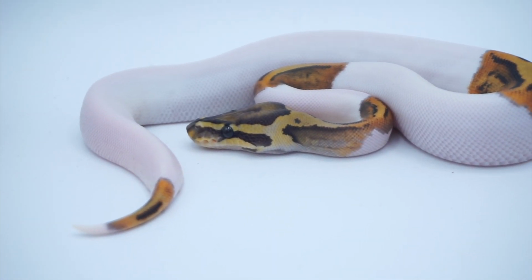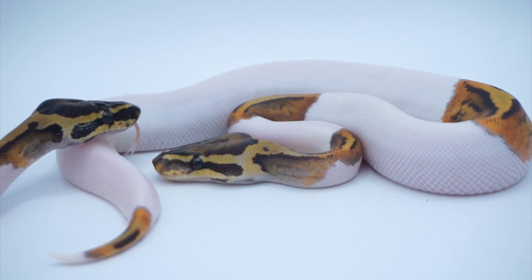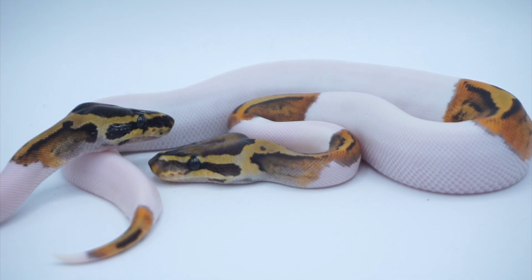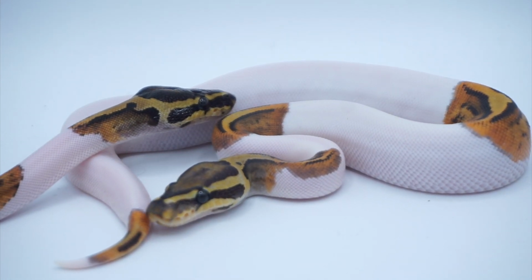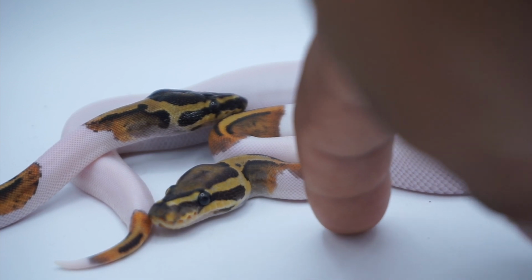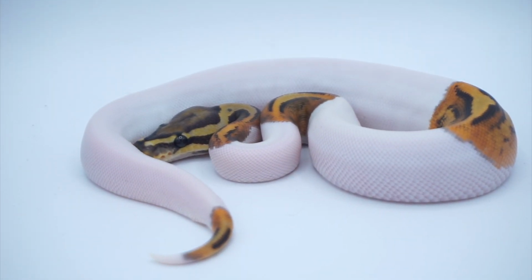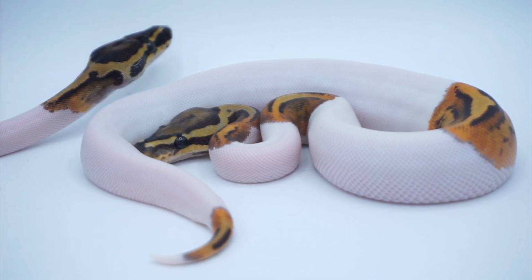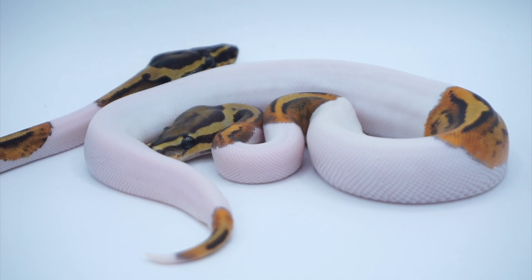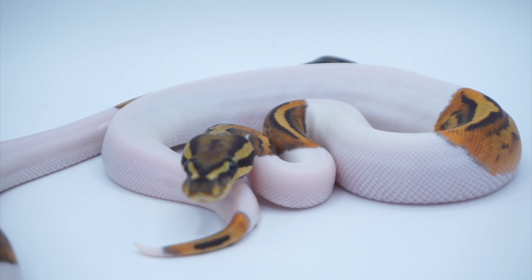But the fact that we hit the hypo pied and it happens to be a female is just a bonus. It is honestly amazing. Let me know in the comment sections down below what I should name her, because I'm definitely gonna keep her in my ball python family for a very long time, because she is just stunning. And as you can tell, she loves to eat as well. So I'm really excited to see her grow and to maybe in the future see her wrapped around eggs.